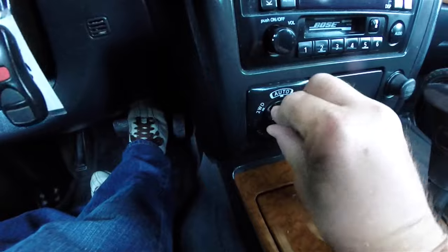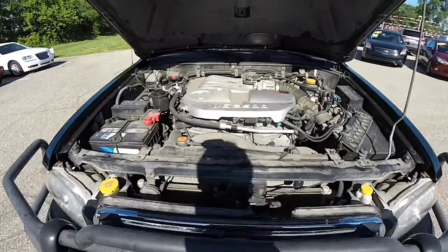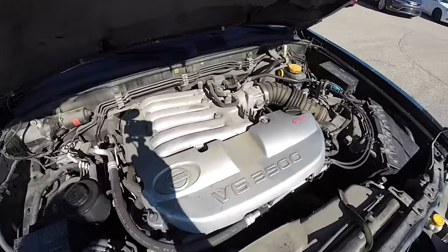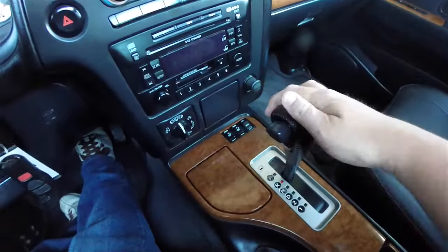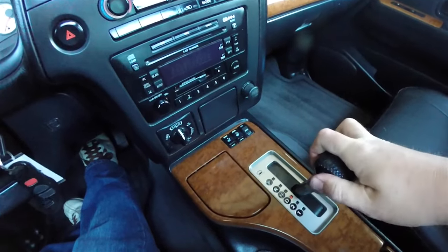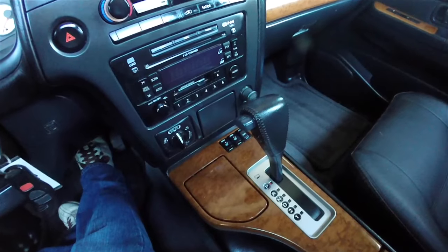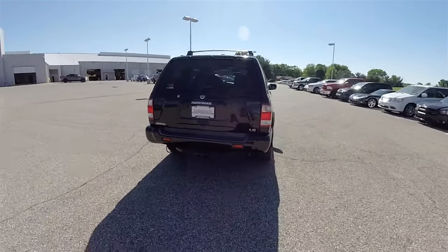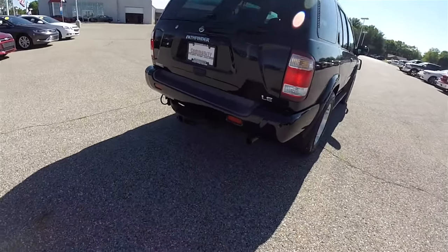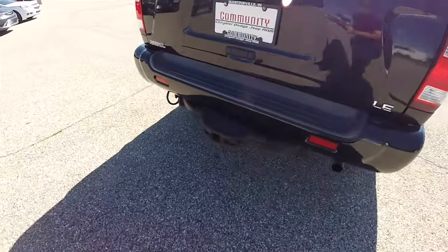This vehicle is four-wheel drive with automatic shift on the fly four-wheel drive. Uses the 3.5 liter dual overhead cam V6 engine. Has a 4-speed electronic automatic transmission with overdrive. Vehicle does have a trailer hitch receiver with a step pad.